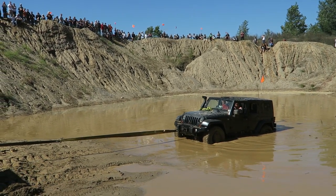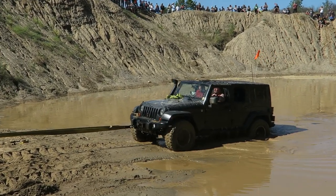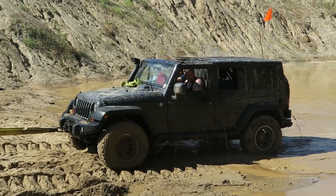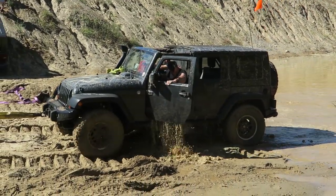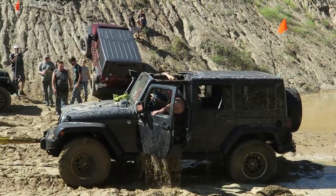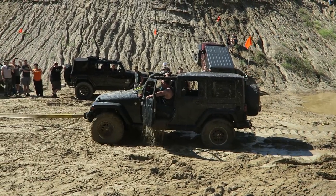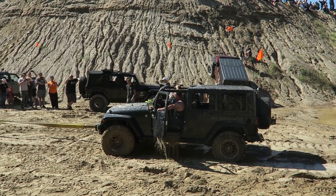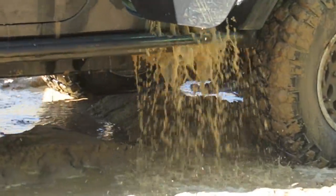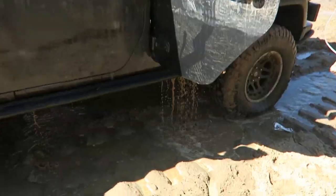Holy crap. Look at that mud in the wheel. It's flowing out. Woo-hoo! Oh my god. Water's just gushing out still. This poor Wrangler. Water's still coming out.